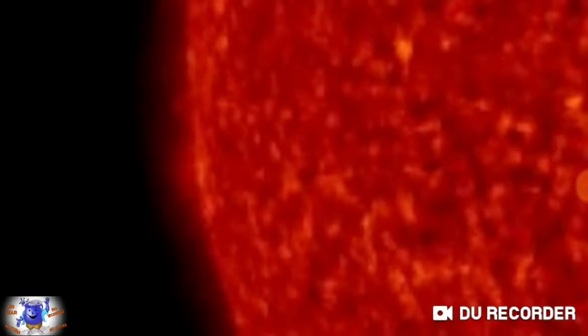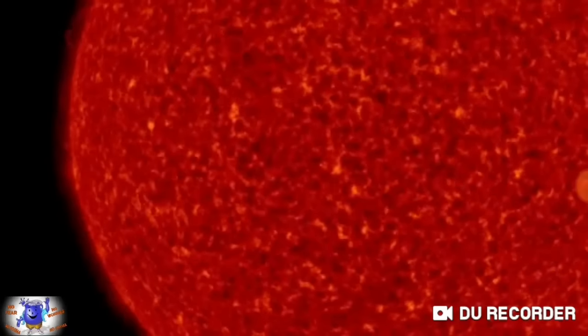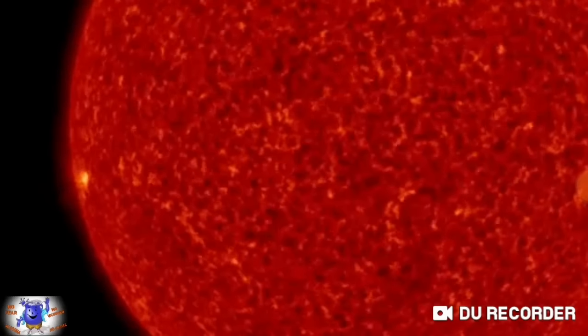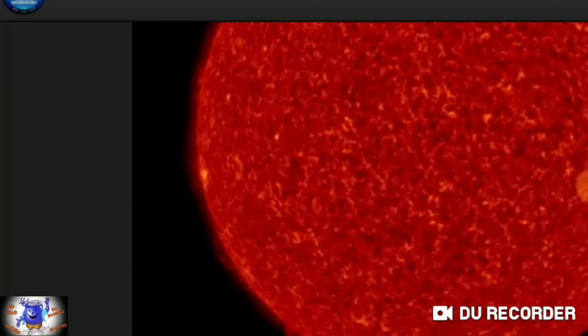Again, it's not going to really affect us because it wasn't earth facing. But as that sunspot rotates through, it does increase our chances of seeing flares or what have you that are earth facing. I guess I shouldn't call that a sunspot yet because I don't think it's an official sunspot. But it's definitely an active area. Okay, that definitely looks like it could turn into one.